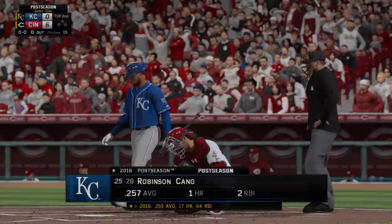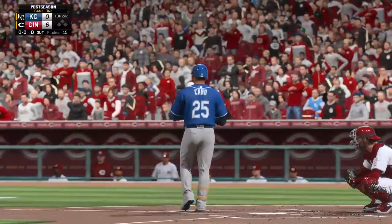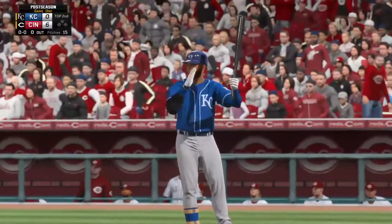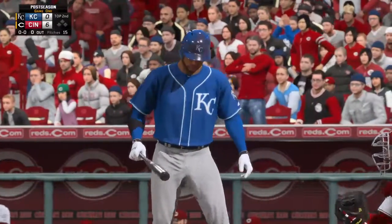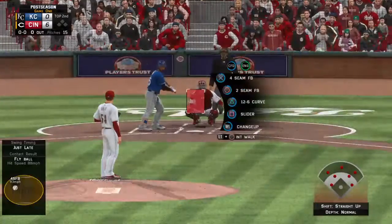Robinson Cano will come forward now to start the inning, and with his guys down 6 in the early going, they're going to need to put something together here or risk being blown out. Yeah, and I think the big thing here is you've got to come up with something, even if it's just 1 run. You got to let those guys over there know that you haven't given up and that you're going to fight them until the last out.